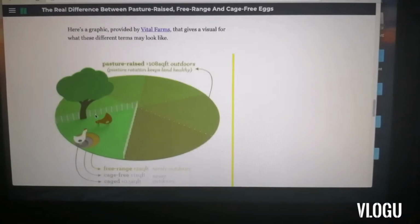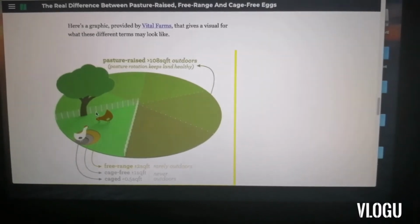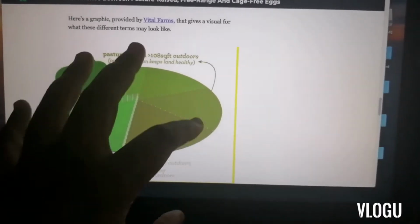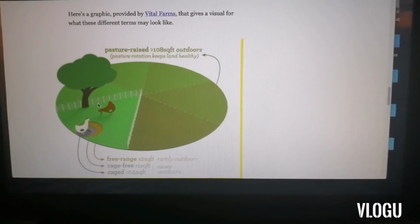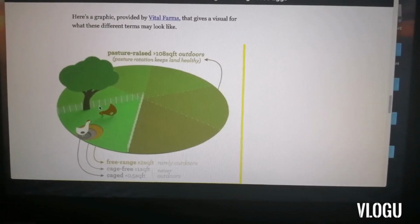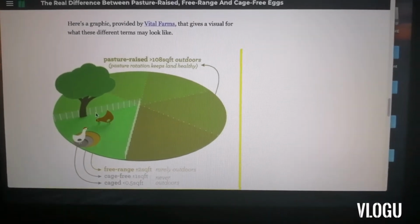And this is the graphic that they have. So I don't know if the more than 108 square feet stands for a section of this, or if it's the whole circle here. But so far, pasture raised seems to be ideal with respect to raising chickens in terms of how much space the birds actually have access to.